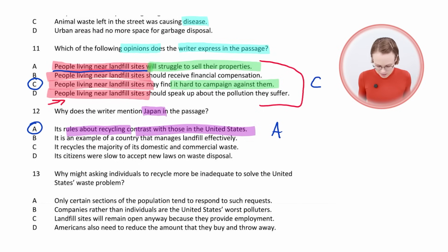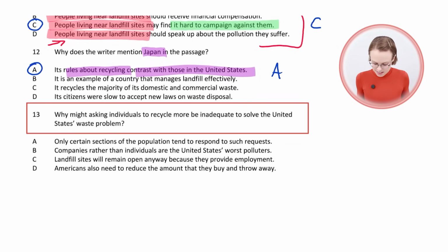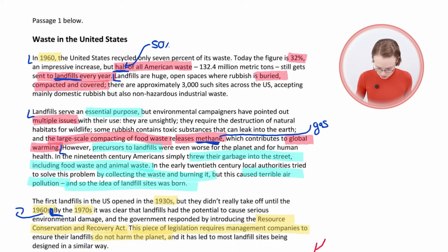Finally, let's have a look at question number 13. Why might asking individuals to recycle more be inadequate to solve the United States waste problem? The question says that asking individuals to recycle more may be inadequate. And why is that? Let's have a look at the passage. Where does the passage talk about that?